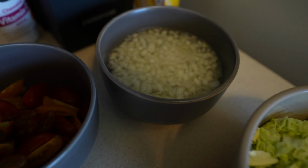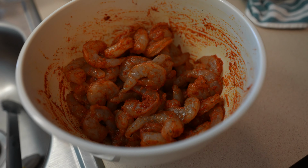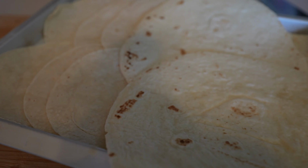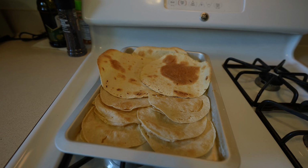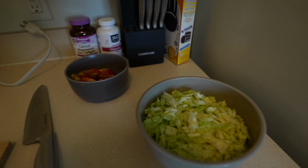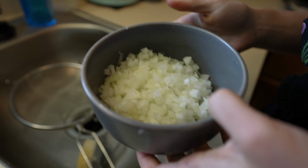All right, time for some dinner. We're making shrimp tacos, which I'm very excited about. Shrimpies. Some tortillas, some guacamole, cabbage, tomatoes, onion.